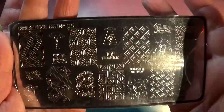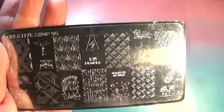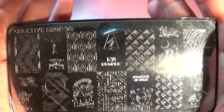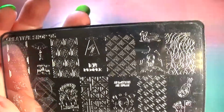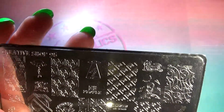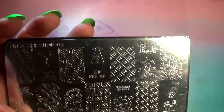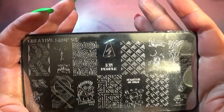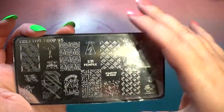Today we are going to look at another fun Creativeshop plate. This is plate number 95. Wow, I'm trying to make sentences and words that make sense. So this is Creativeshop 95, and I am also trying to not blind you guys but also give you a decent amount of light, which I think is impossible today. Anywho, this is Creativeshop 95.